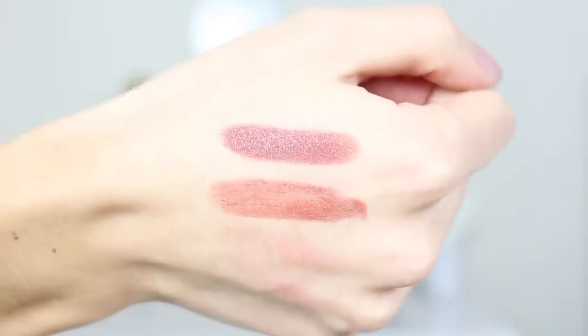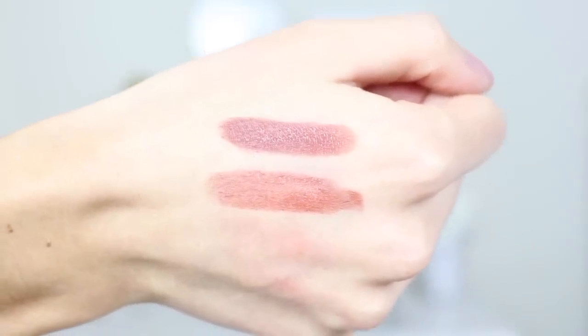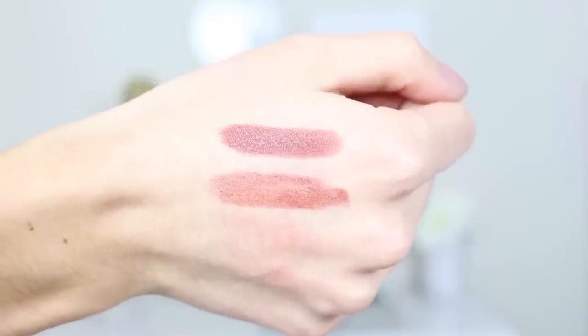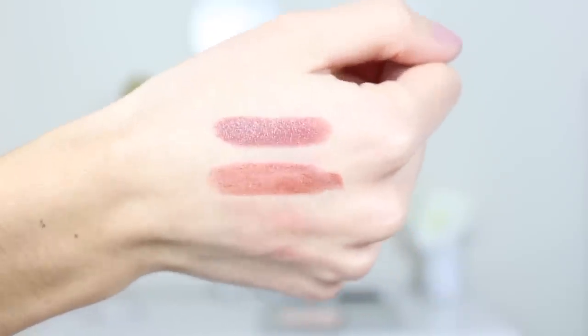I'll show you guys an up-close swatch of the two of these. The top one is the NYX one, the NYX gel lipstick, and the bottom is the Revlon gel lipstick. You can see that the NYX one is more opaque, more pigmented, and a little bit more matte than the Revlon one, but they're both beautiful formulas.